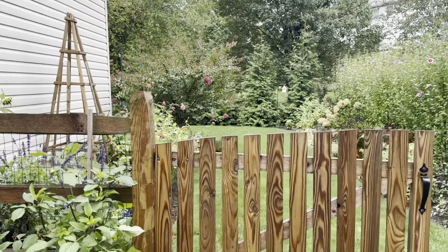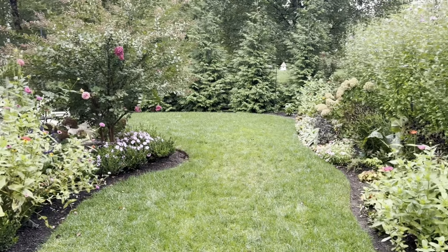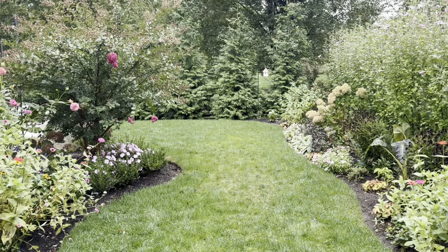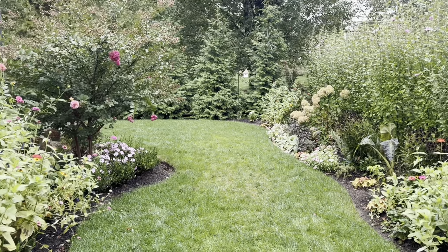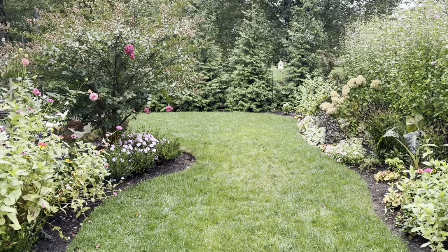Let's walk in through the gate, see what's going on back here. Things are still looking very pretty, especially from a distance, until you get up close and see some of the disease issues that are going on.